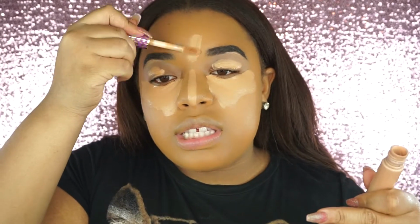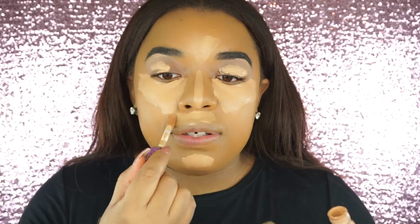So if I were to just use that to cover my eyelids, it would look a little crazy, you know, a little too white. So whenever I'm doing a natural look where I'm not going to be wearing any eyeshadow, I just use whatever concealer I'm going to be using for my face. We're going to be using the Fenty Beauty Matchstick. This is the darkest shade. It's in the shade Espresso.